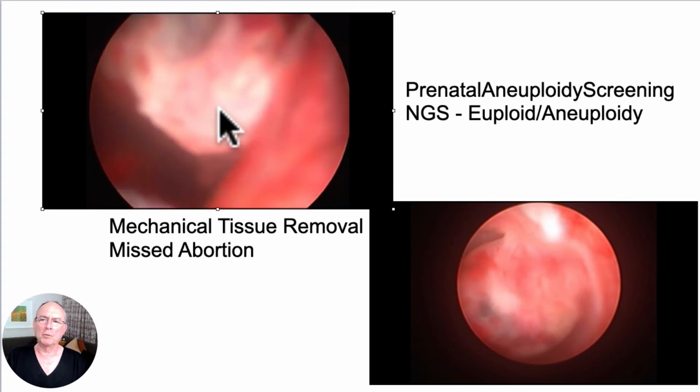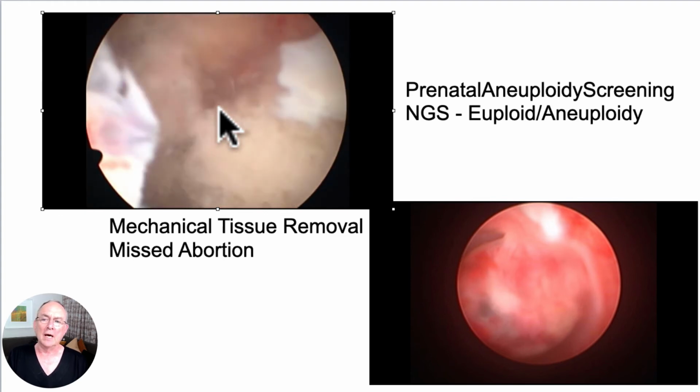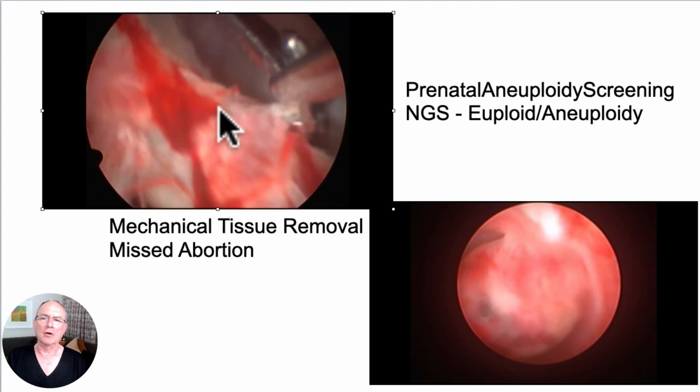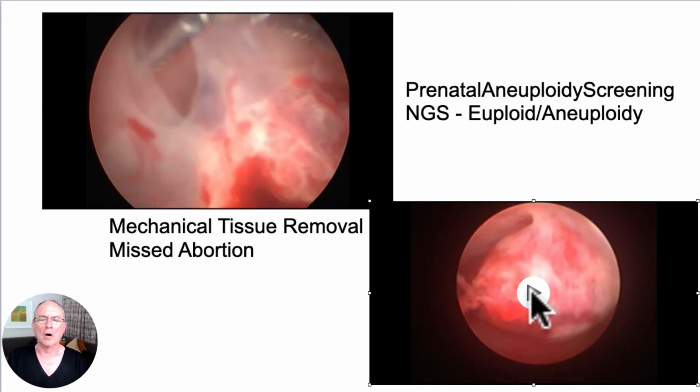Now, with your missed abortion, I always take a biopsy of the chorionic villi, and here you will see I do an embryoscopy, look at the fetus, and with a grasper, in the amniotic sac, we're able to grasp the chorionic villi, which we then submit for NGS, next-gen sequencing. Knowing whether the pregnancy was euploid or aneuploid helps us to manage the patient subsequently, because a lot of our patients cannot afford even one miscarriage, as a lot of them are reproductively older women, and this guides us as to what we would specifically do next time round, so we don't end up with the same result.